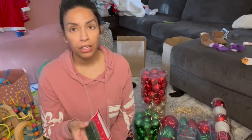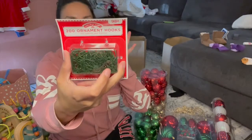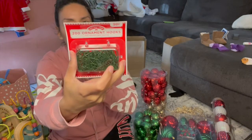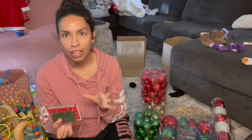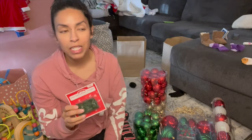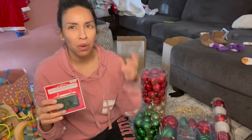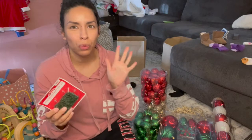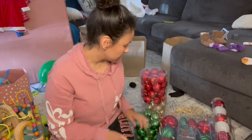I really like to get the short ones because I like my ornaments to not hang. So when you place them in a spot, they're exactly where you want them to be. They're not hanging down lower, if that makes sense. And I always load up my Christmas tree with ornaments. I put a lot of ornaments on my tree, so sometimes they're touching, and when they're hanging, it just looks weird. So these make it so I can place them exactly where I want.